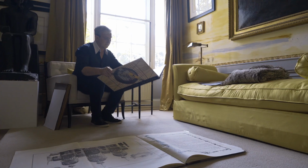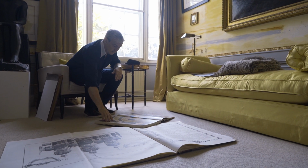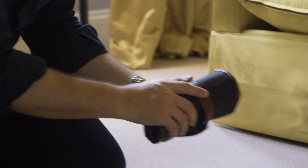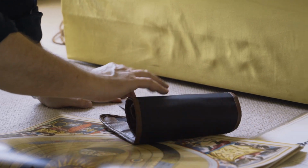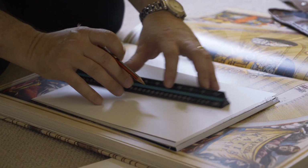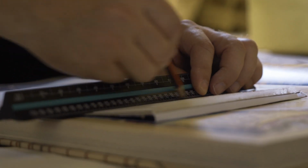I have an amazing client based in New York called Neale, who has for most of his life collected and commissioned miniature objects. So we decided that it would be wonderful and very fitting to produce a tiny little cabinet to take these wonderful artifacts.